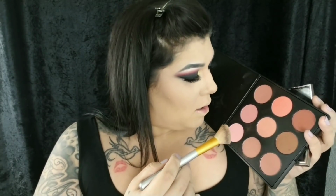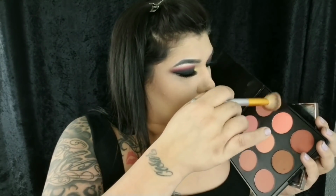But next thing I'm going to put, what blush should I put? I think I'm going to put this one here, because I'm going to mix these two. Put some blush, and then we're going to put some highlighter. I know Muñeca loves her highlighter. And then we're going to get our lips on, and we're going to be a gothic chola Muñeca.